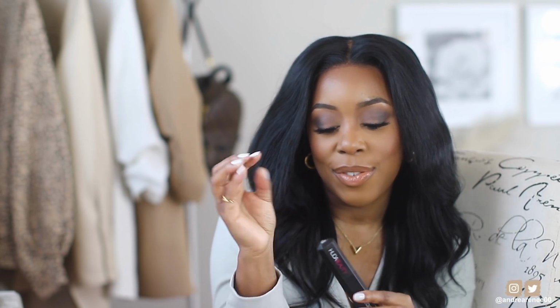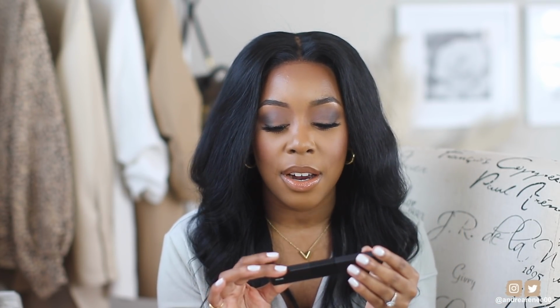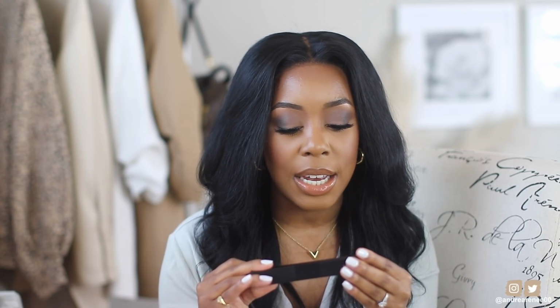Now let's move on to mascara, eyeliner, brow pencil, all of that good stuff. So mascara, this is a 2-in-1. You have two different sides of this mascara. It's from Huda Beauty. It's called the Legit Lashes.